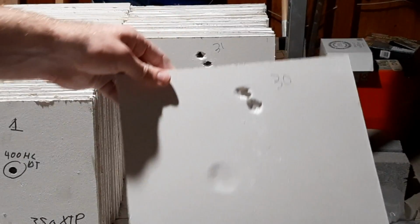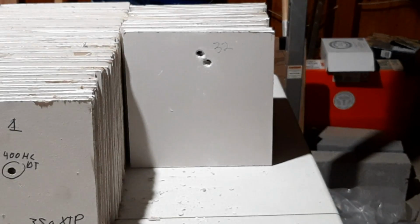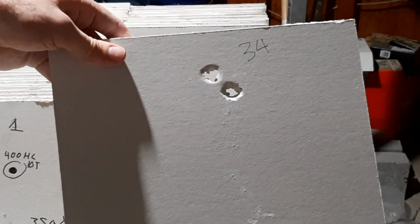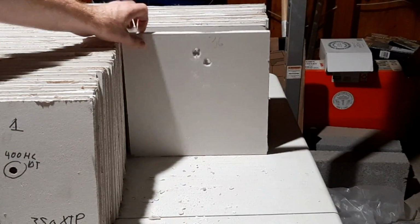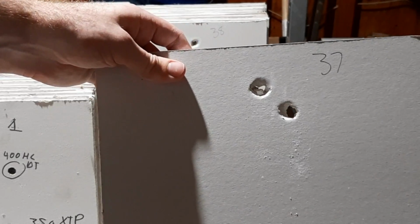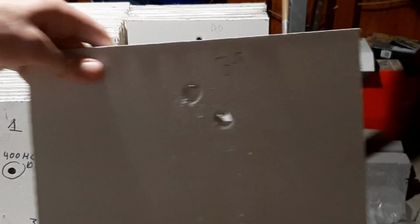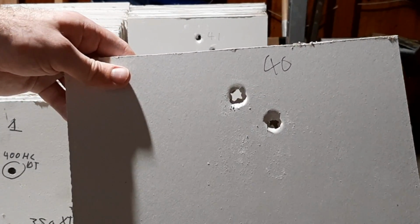Here we have the 30th sheet. 31. You can see both of the 700 grain hard casts still penetrating. 32, 33, 34, 35, 36, 37, 38. Pretty impressive. These 700 grain bullets are maintaining a straight line. 39, which is to be expected. 700 grains, the sectional density is just insane. Very long bullets, so it's very hard for them to veer off course.